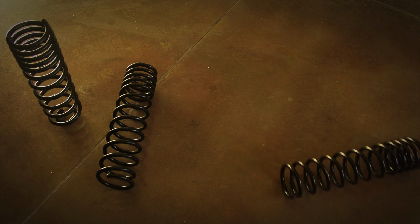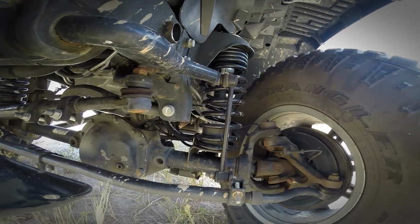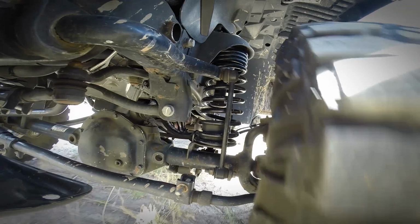But is the dual rate spring the magic bullet of all springs? Like everything else, it has its pros and cons. It fills the needs of a certain driver, but not all drivers. Consider how you'll be using your Jeep and then make your choice.